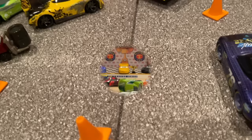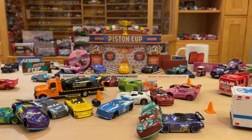I've always thought the phrase Christmas in July was rather overused and a little gratuitous, but nah, not today. Today truly is Christmas in July. I mean, what is better than feasting upon a bunch of damaged Piston Cup racers? Not just any Piston Cup racers, next-gen Piston Cup racers from Cars 3, from the Florida 500 crash, and a little bit of my own creativity mixed in as well.